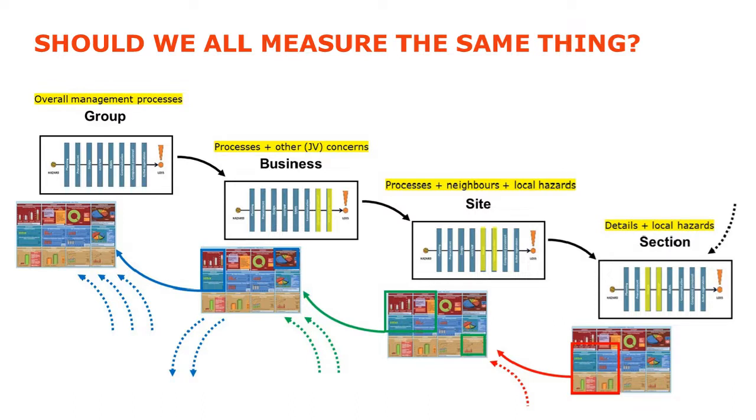Likewise, in a site, it may well be that we want to think about, well, what are we looking at in this site? Have I got an organization that manages this site, and so on? So I guess what I want to transmit with this image is I don't think necessarily forcing the same indicator into every section, every site, and every business in any group is helpful, but there are some that will be common to all areas. So for me, the important part is to have process safety indicators and make sure that they cover information around how the barriers are working.